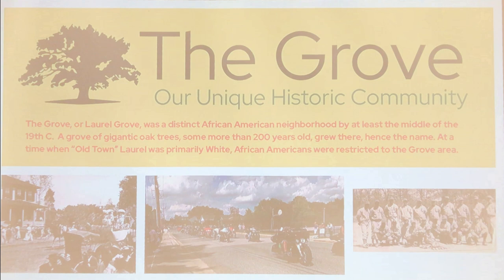The community had a sandlot baseball team. It was part of the Prince George's County Negro Leagues. And so that was a very big community and family-focused event for very many years. And then to call your attention again to the left, if you can make it out on that black and white picture, that is the Emancipation Day Parade. So this was taken in 1910.